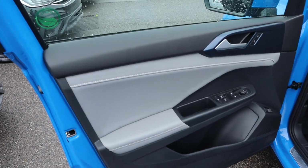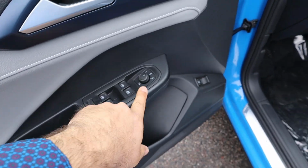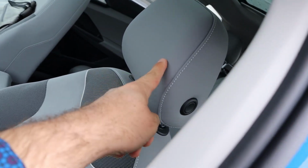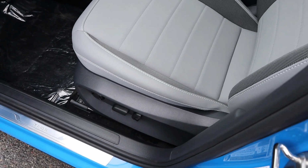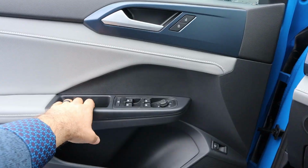Now, taking a look at the front door panel, you guys can see we've got soft touch here at the top, and then look at the stitching down below. Got all of our window controls here with our mirror adjustments, and then you guys can see with the mirrors themselves, they do have blind spot monitoring. And then taking a look at the front seat, you guys can see again the different material use and also different textures here on the seat. Very interesting. Power adjustments there on the side, and then do have our light control here with more soft touch, and then even the dash. Actually, that part of the dash is not soft touch. Never mind.